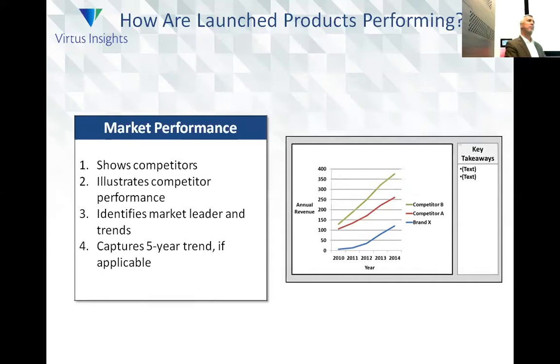Clearly, if you're entering a marketplace that is a crowded market, it's really critical to convey and understand your knowledge of the market and how it's performing. Who's the market leader? Who is trending upwards or downwards? These are critical elements. We're not going to spend much time on this because this is simple to do, but it's important to remember to do it.